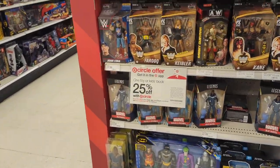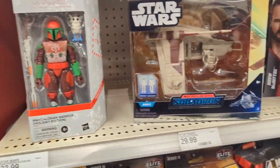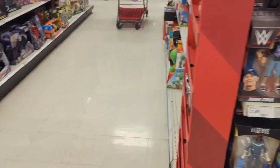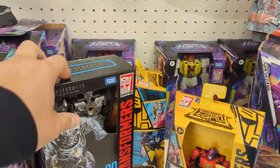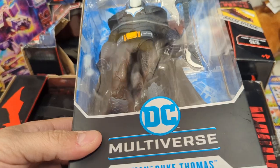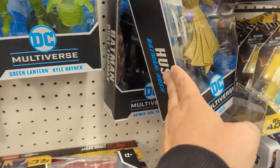Let's go. Where's your clearance section? All right, I don't know about the clearance section. Got the end cap, though? Ooh, they still have one of these left. Shocked. It's going to be hard to find. Got a bunch of nothing. All right, look for this transformer my son wants. Probably do not see it. Nope. Duke Thomas still here. Kyle Rayner. Black Adam. Hush. Duke.